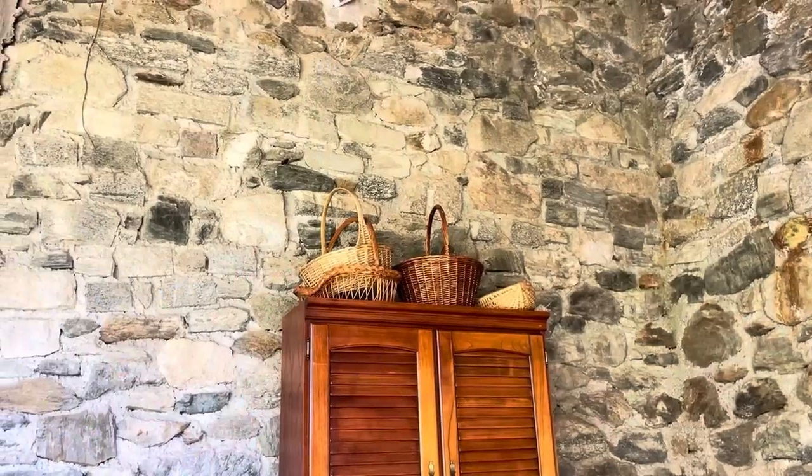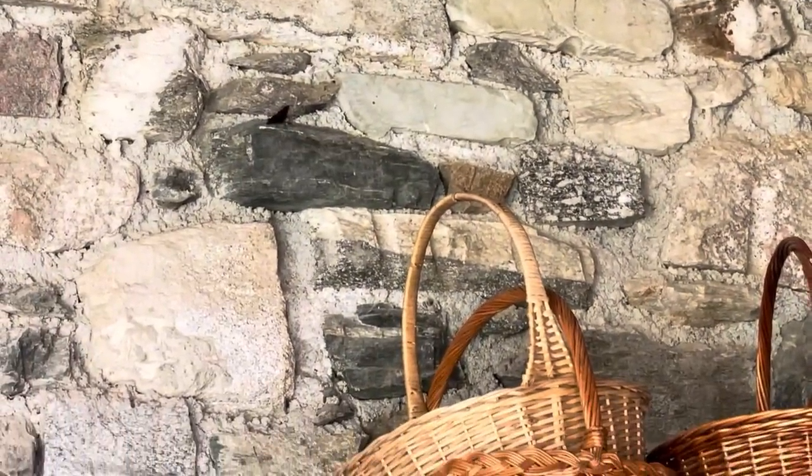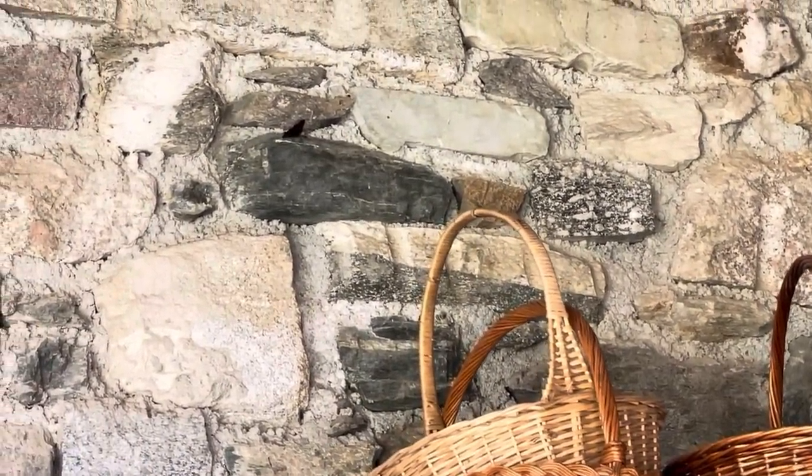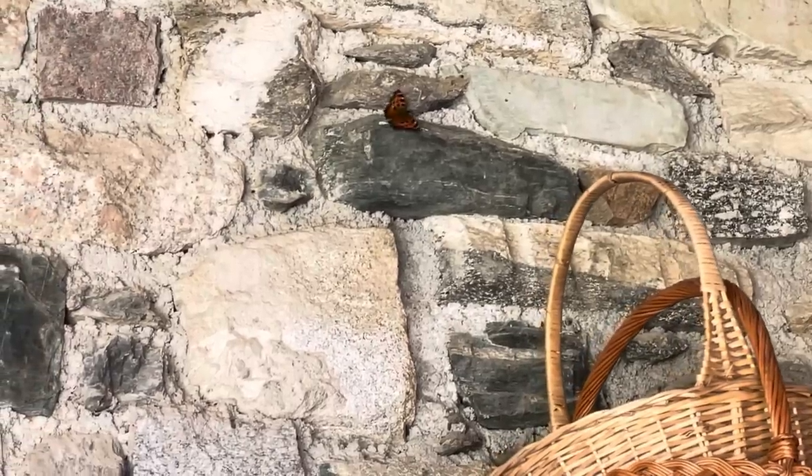Good morning, everybody. I'm at the house at the summer kitchen to check on the rats. There is a beautiful butterfly. Can you see her? She is gorgeous. Oh, she just opened her wings a second. Oh, look at her. She's gorgeous.